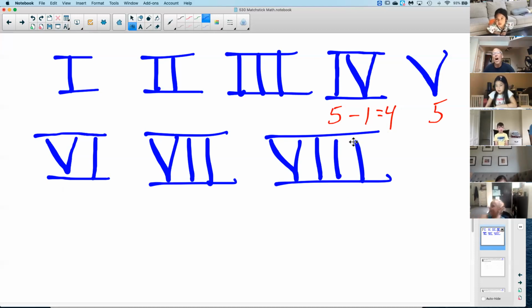Now, everybody stop right now and think. Remember, we're not allowed to do 4 I's in a row. So when it comes to the number 9, there's a little bit of a difference. We're going to be using subtraction again. So I want you guys to raise your hand right now if you have an idea for the number 9. And Tess, I'm going to choose you first.